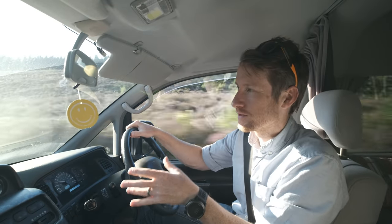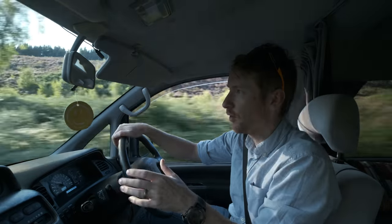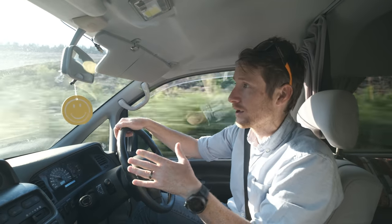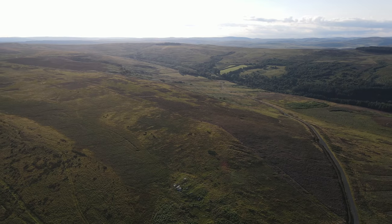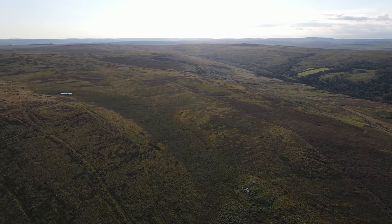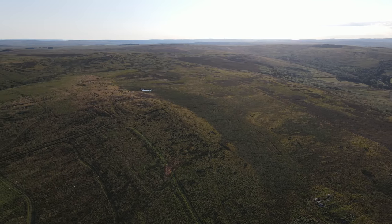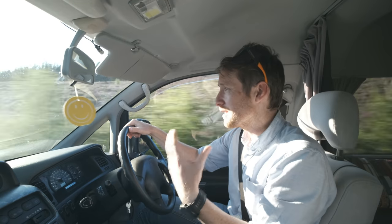So this place that I'm exploring is actually a military firing zone, so it's not open all of the time. But when it is open, it's just incredible. I've never been here before other than last week when I was out in a convoy. And I was so taken aback by the remoteness of it and just the scale of it. You can see for miles and miles, and the open expanse of space is phenomenal. And that's what got my attention.